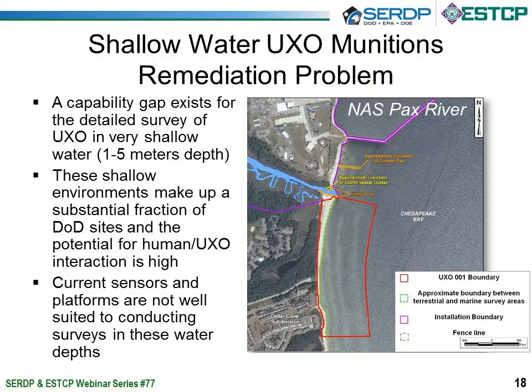So in the picture shown here to the right at Naval Air Station Patuxent River, we can see a UXO boundary called out here in red. And we can see that even from this overhead optical image, you can see the sandbars that are in there, right? So these water depths are quite shallow. And these are the places where people could walk into the water and actually potentially encounter a UXO.